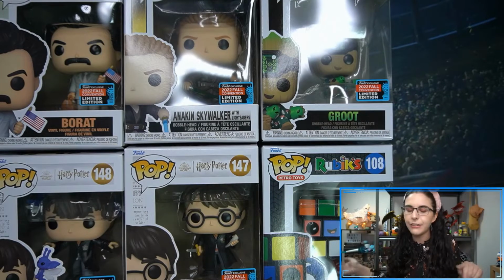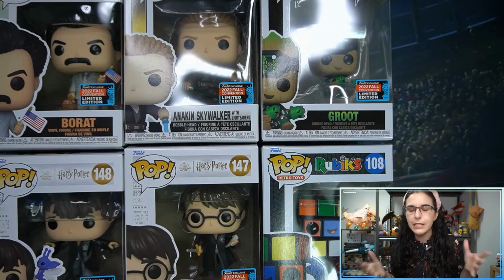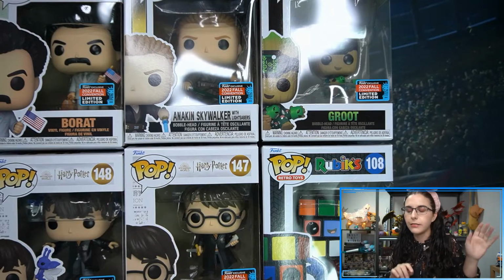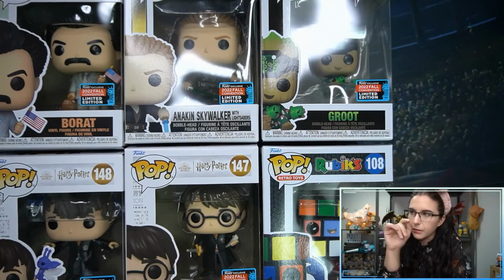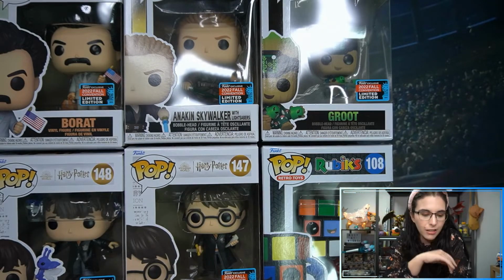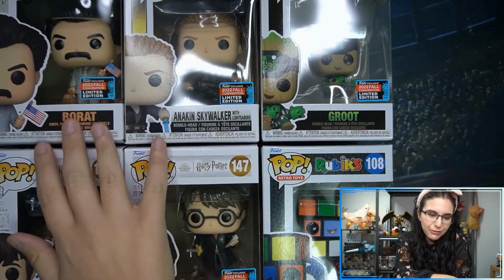Groot, I have very little self-control when it comes to Groot. So seeing it there in front of me, even though I was like, I'm not buying Groots anymore, I'm not buying Groots anymore, $15? Add to cart. So I like the Groot, though. Oh man, there's too many Groots. It's hard to resist, you know, Comic-Con exclusive. What if I change my mind and I want it? It's going to be hard to find. But I know I've been down this road before with Funko Pops.